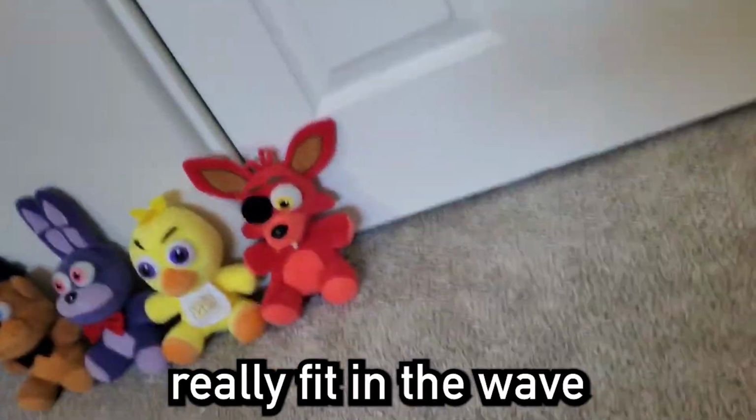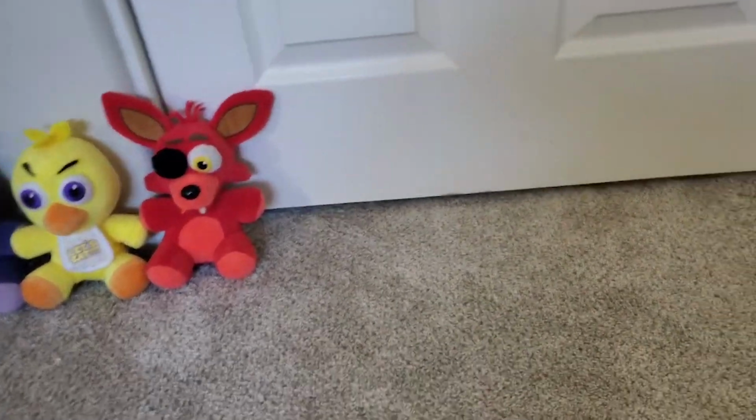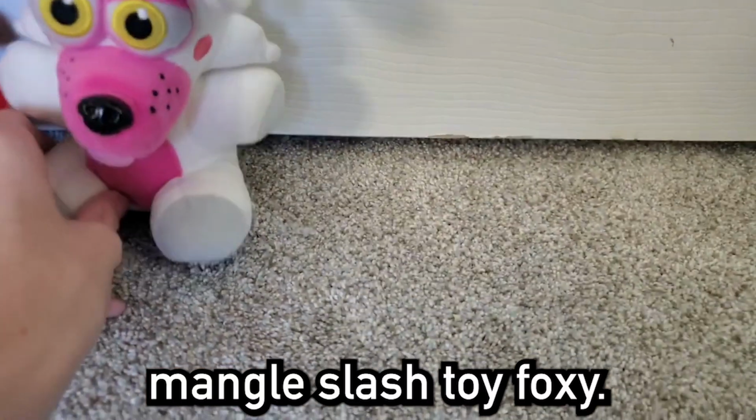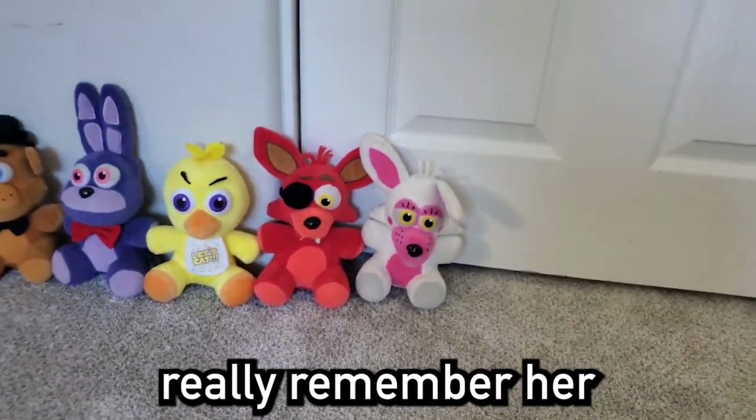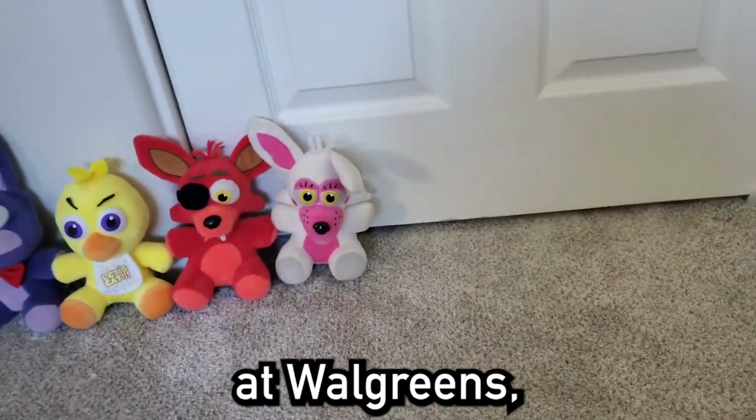And then one that doesn't really fit in the wave, but again, it's still in the first wave, is Mangle / Toy Foxy. She was, I'm pretty sure, exclusive to somewhere, but I don't really remember her being exclusive, as I bought her at Walgreens, so I have no idea.